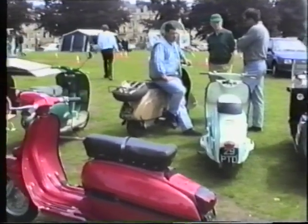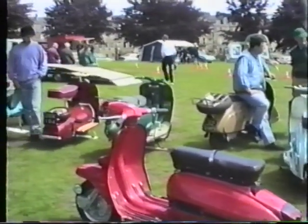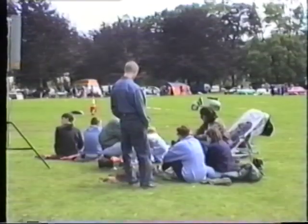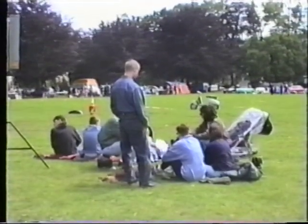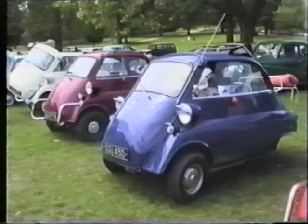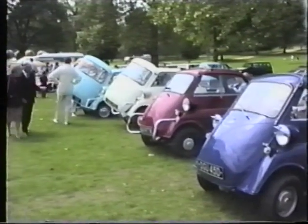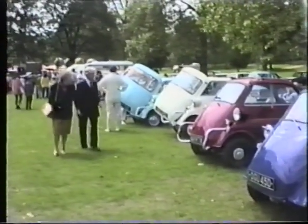Once more, quite a variety of vehicles that were there this year. I think there were as many people looking at the scooters as were looking at the microcars this year. It's certainly a growing hobby, classic scooter restoration.